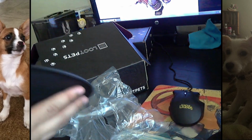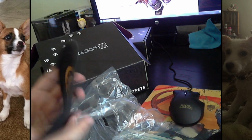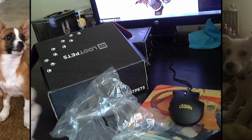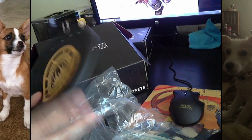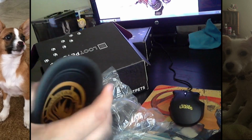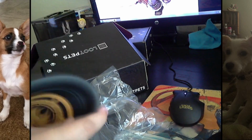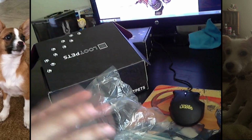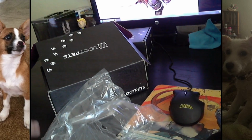Again, I haven't really watched Battlestar Galactica, although I do have friends that enjoy it. Either way, a frisbee is a frisbee. They enjoy anything you can throw and they can chew on. Although I think the material this is made of, they might destroy quickly. I'm pretty sure it'll last them enough to the next Loot Pets. That's kind of my whole idea right now. If every box comes with one toy, some treats and whatnot, that's enough to last them to the next crate.